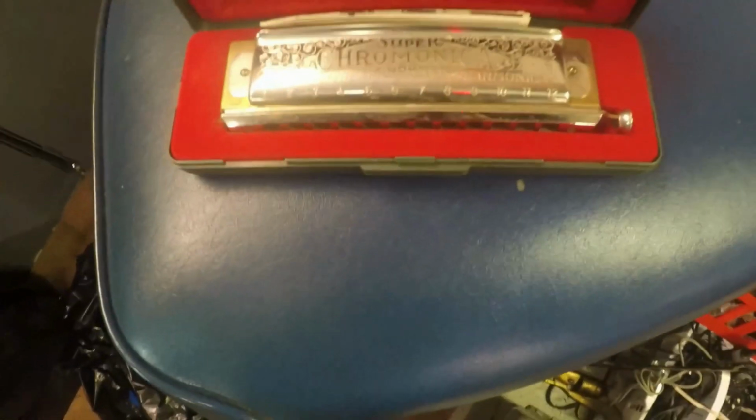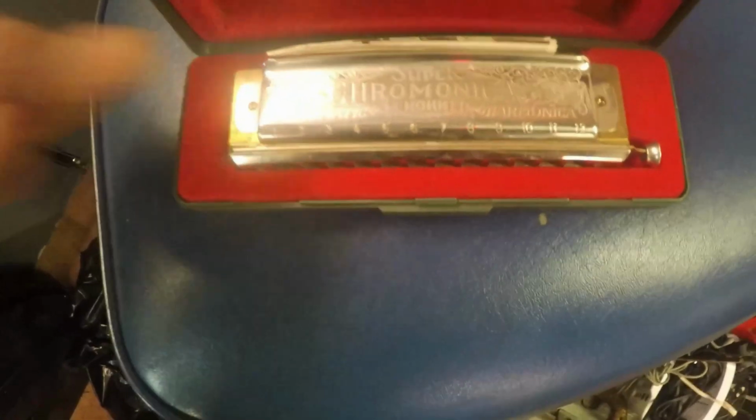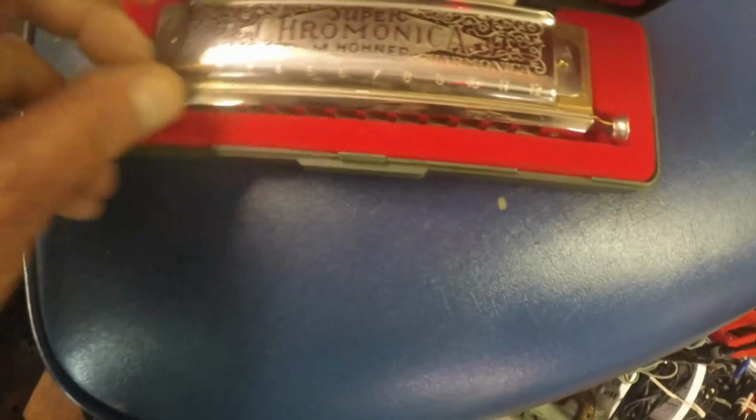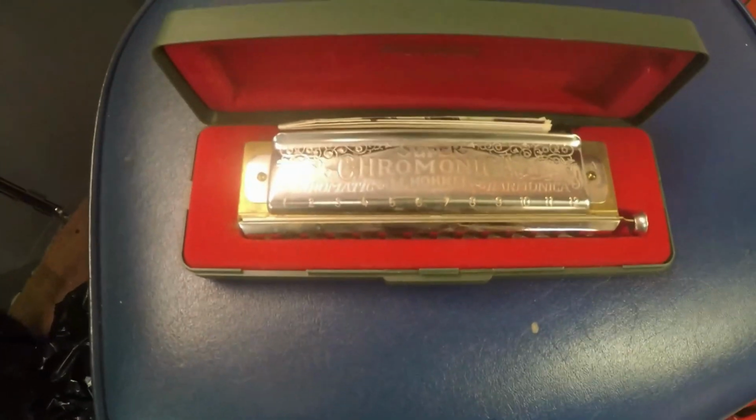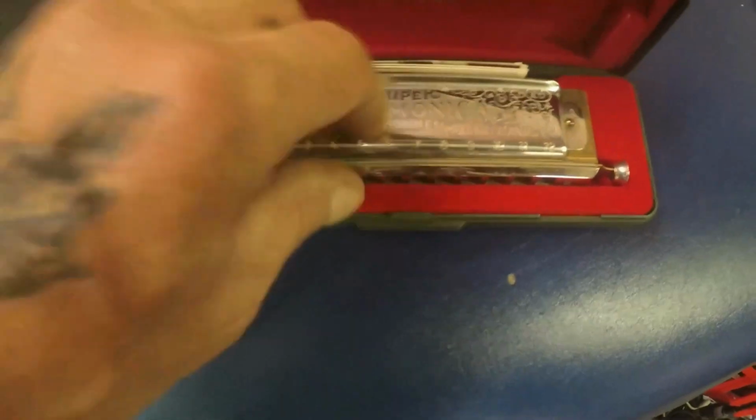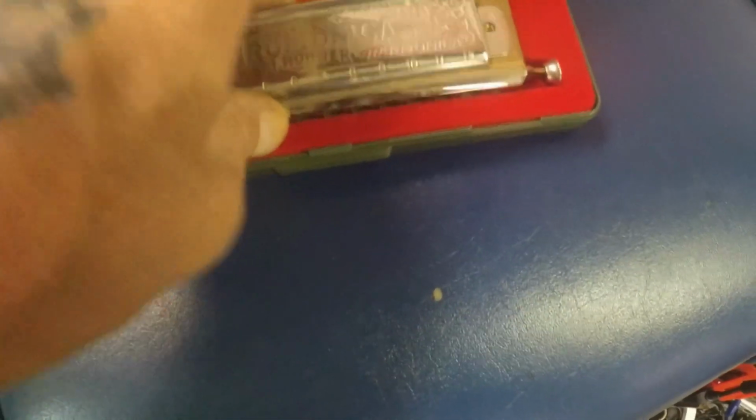One of the better finds is this Hohner. Is it Hohner? Yeah, Hohner Super Chromonica harmonica in the key of A, and this thing has been selling for about $180 online. It's in real good condition. There's no rust on it. It even has the instruction manual with it, so that's something else that'll go on eBay.